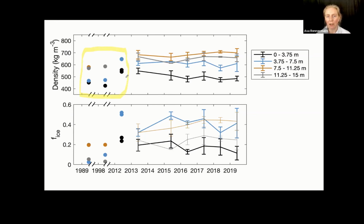There's not a whole lot of data from those years, so I didn't want to plot it as a line. But for all the other years, I'm showing you the average of the detrended data from that year, and the error bar shows you the standard error. The first thing you see, which you also see very clearly in the visual comparison of the two oldest cores from 89 and 98 with the modern cores, is that there's a huge increase in density and ice layer volume from 1989 and 98 till 2012 and 2013.